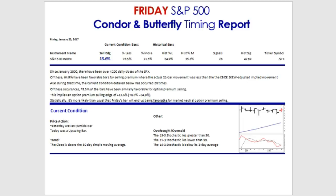So let's just go through this narrative that you see there in the middle of the screen. Since January of 2000, there have been over 4,200 daily closes of the SPX. Of those, 64.9%, about 65%, have been favorable bars for selling premium where the actual 21-bar movement was less than the SKEW adjusted implied movement. Okay, about 65%.